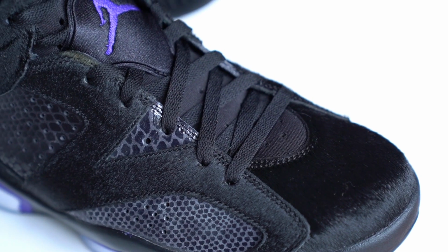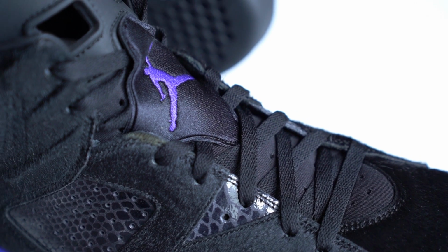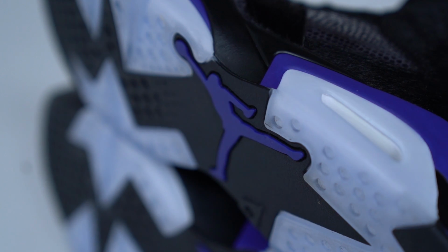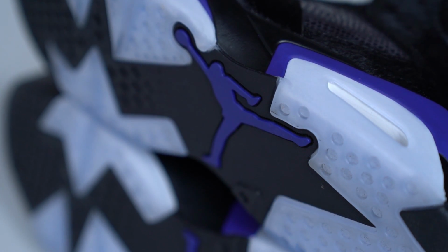Coming up from the toe box, we got the laces leading up to the purple graphic, the Jumpman logo that we're all familiar with. Black tongue, going to the bottom, more of the same of what we're used to. Icy bottom, black sole, purple Jumpman. And it's just pretty much a dope 6 overall, man.